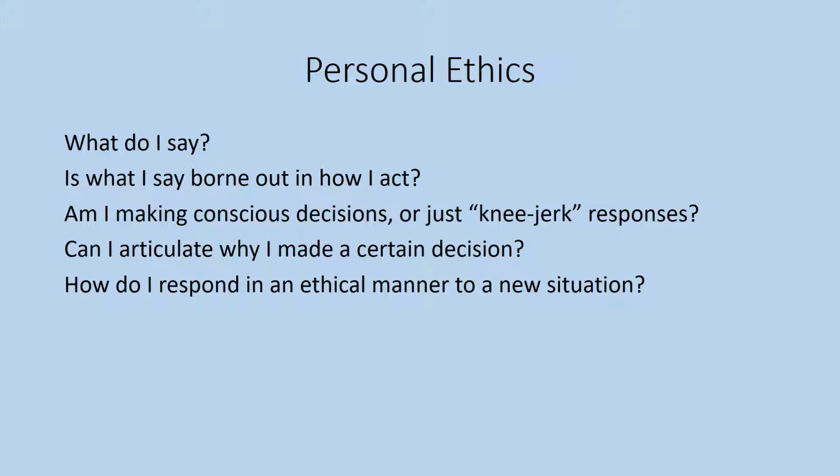My daughter and I had a conversation the other day about how to be an ethical person. And I told her that people know what your ethics are by listening to what you say, but particularly by watching what you do. We all have opportunities every day to act in an ethical manner, but the decisions must be made consciously. If we know what our ethics are, we will be able to respond to new situations in an ethical manner.